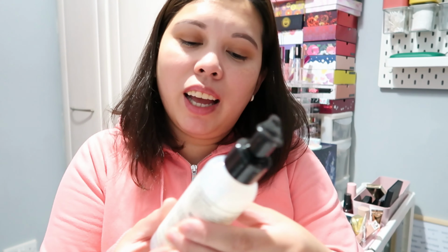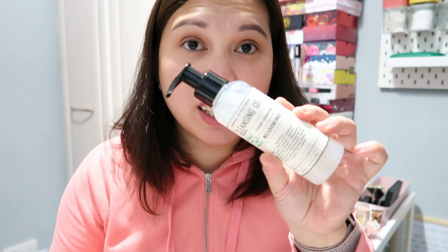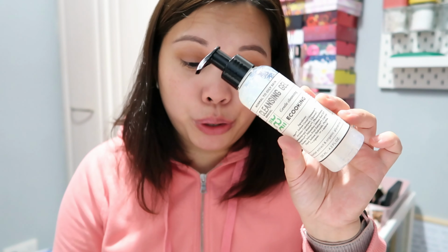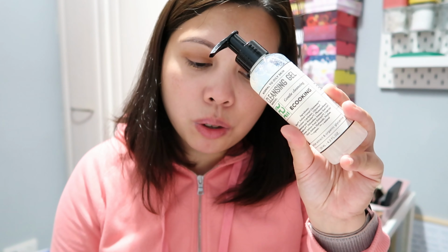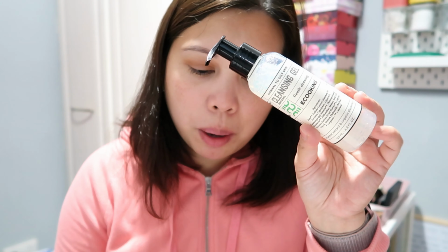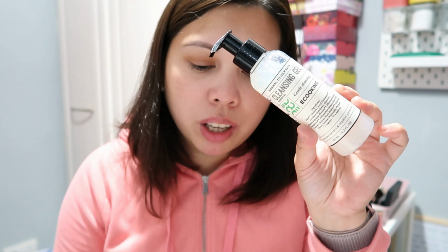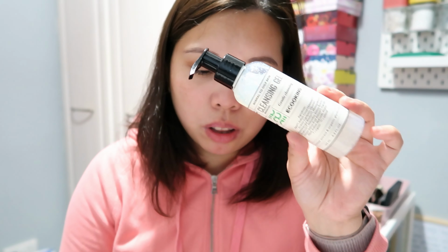And then the last product we have here is from Ecooking, the Cleansing Gel for Normal to Oily Skin. It's a full size, lovelies, and this one is rated for £14.30. It says, containing ingredients such as organic sunflower oil that are moisturizing and nourishing, you will wonder why this cleansing gel wasn't already a part of your skincare routine, deeply refreshing your skin and removing unwanted impurities. It's perfect for your face, neck, and décolletage.